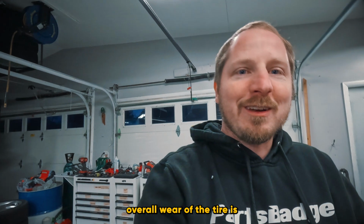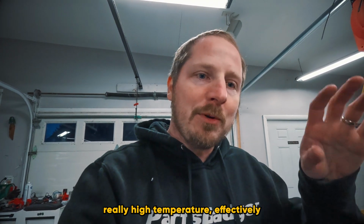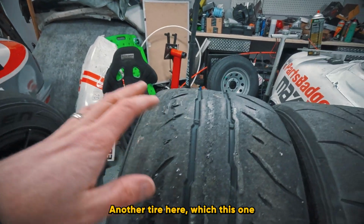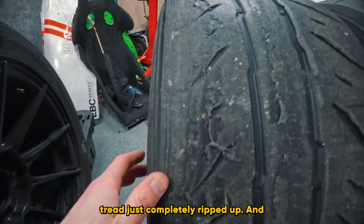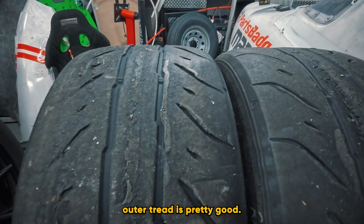The overall wear of the tire is actually pretty good if it's not for this really high temperature effectively shedding of the tread. Another tire here, which this one probably has some of the most time on it, and you can see this tread just completely ripped up. And again, we have a situation where the outer tread is pretty good.